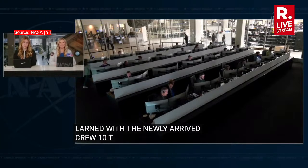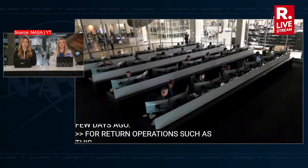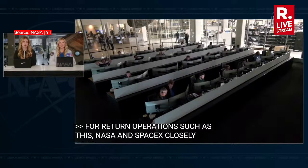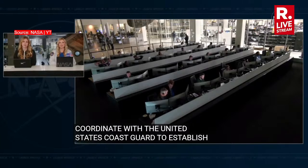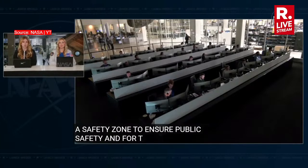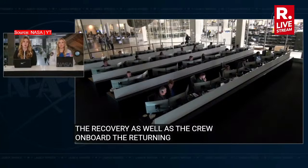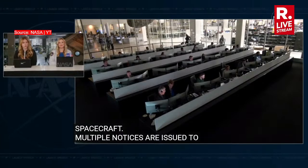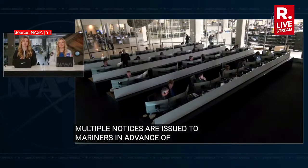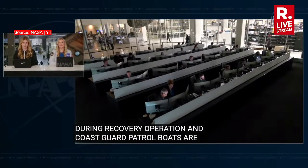For return operations such as this, NASA and SpaceX closely coordinate with the United States Coast Guard to establish a safety zone to ensure public safety and for the safety of those involved in the recovery operations, as well as the crew on board the returning spacecraft. Multiple notices are issued to mariners in advance of and during recovery operations, and Coast Guard patrol boats are deployed to discourage boaters from entering the splashdown zones.